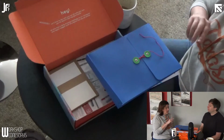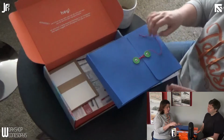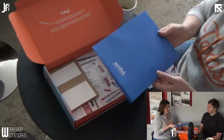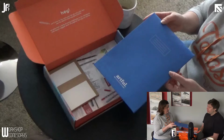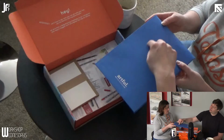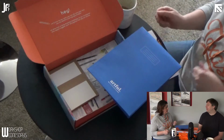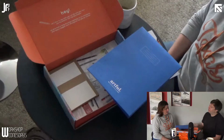Cool. So the other thing in terms of the boxing, I think it's interesting that this is the first bit that you see, because actually when you turn it over, it's a branded envelope. It is a branded envelope. This confuses me in that it reminds me of an exercise book at school that no one's filled in yet.